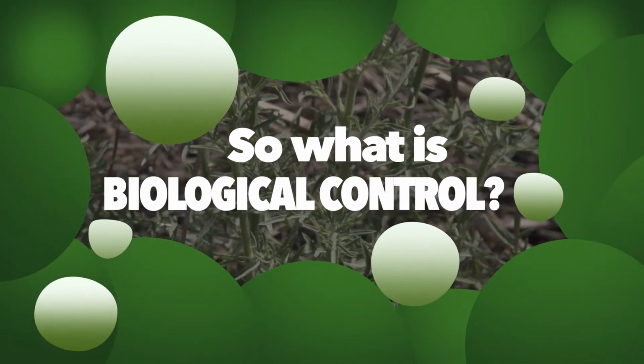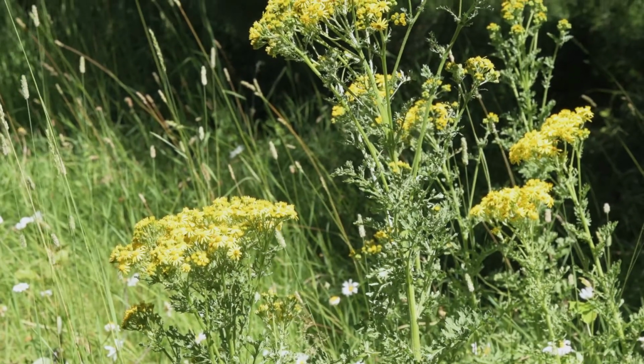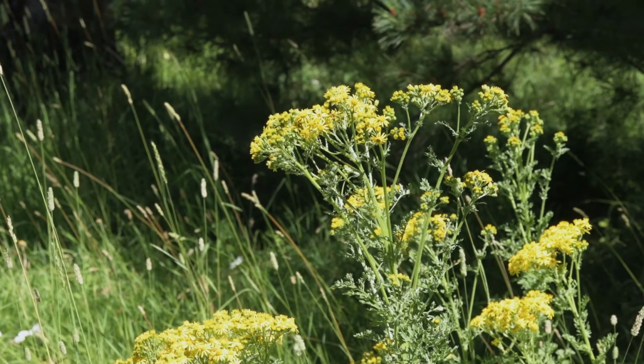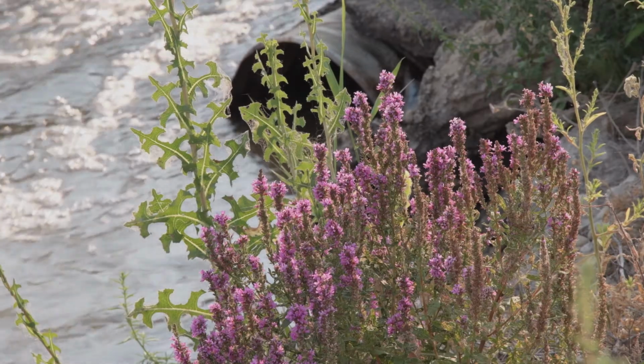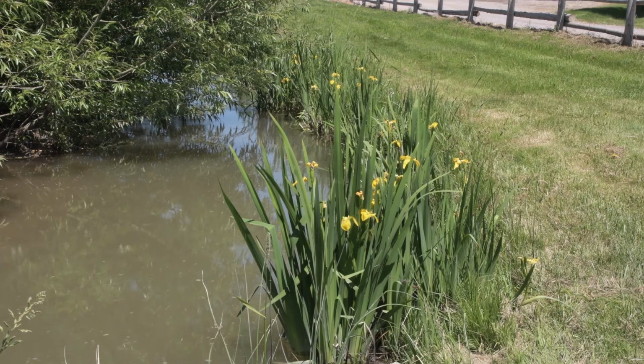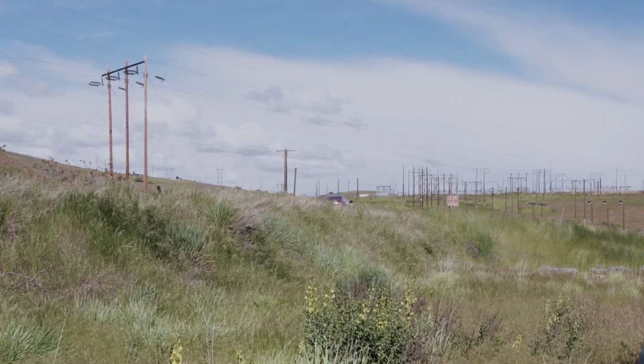So what is biological control? In the past 100 years, many harmful plants, or non-native plants, have invaded Idaho and other states, disturbing and even killing original plants. This can ruin our balance of good plants, prairies, and forests. And this is where the Nez Perce Biocontrol Center comes in.